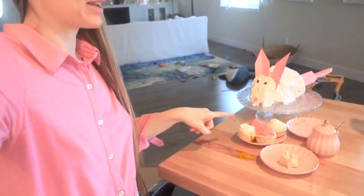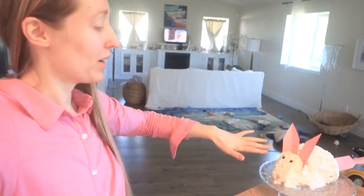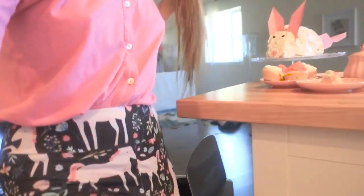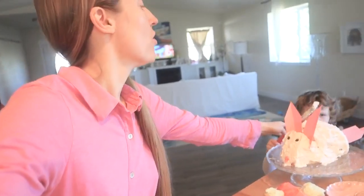Woohoo! Okay, it is officially Easter bunny cake time. Oh, yeah! So we have our cupcakes that we've taken the little nibbles of already. We've got our jug of lemonade and our bunny cake. So it's a lemon vanilla with a whipped cream frosting. Ooh. We've got our matching pants on. Oh yeah. Okay, no more. I'm excited about the bunny cake. He is just being naughty.